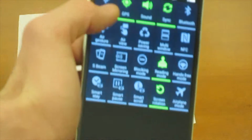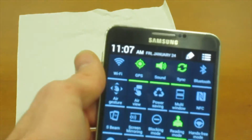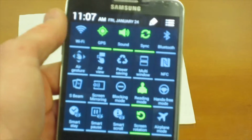Alright, the air view feature basically just sends whatever you're viewing, media, music, to a device that is connected to your TV. It can hook to Samsung's smart TVs. I don't have one, so I'm not going to use it.